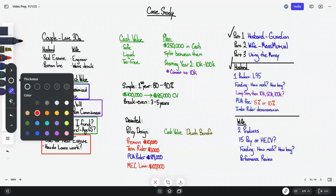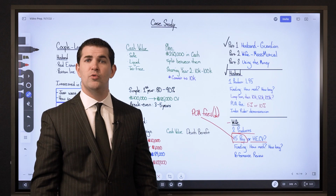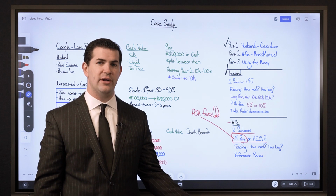So the two products we'll look at are as follows. We've got their 15-pay policy and then their high early cash value product. Couple key points here. Both their 10-pay and their 15-pay products have lower PUA fees than all of their other whole life insurance products. Also, the 10 and 15 pay products generate stronger internal rates of return on cash value than all of the other whole life insurance products.